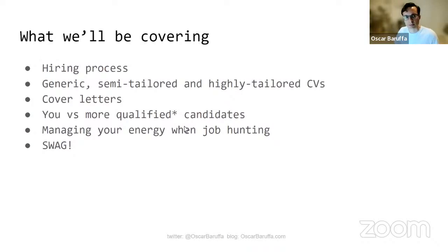I also want to briefly talk about when you're applying, how it often feels like you stack up against other applicants, and you might feel like you're not super qualified because you don't have the longest list of certifications, but we'll touch on that in a moment. And also what I think is super important is how you manage your energy and therefore also your emotional state when you're job hunting. I find job hunting to be extremely stressful, and maybe a little bit of how I handle it might help you as well. And then we've got a few goodies for you at the end.